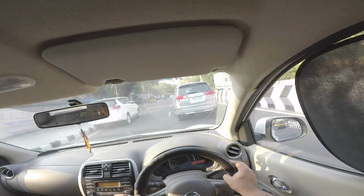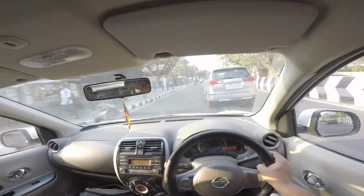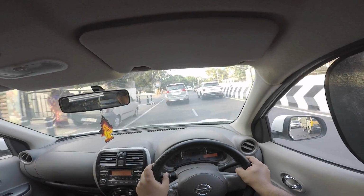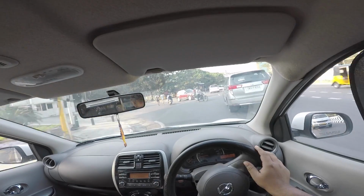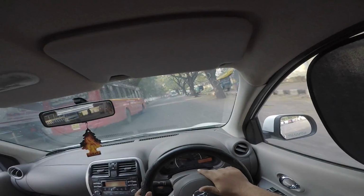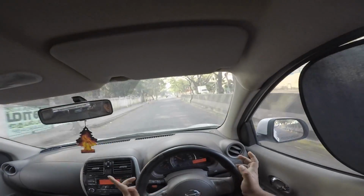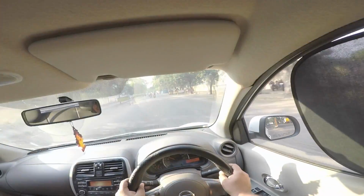My hands are actually getting cold. Need to increase the temperature to 22. No, I increased the blower. I think that's 22. That's a bad patch of road. Still seems to be doing well. The suspension seems to be acting pretty well.